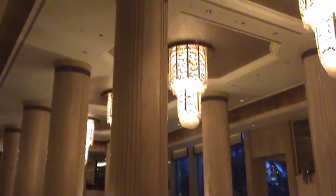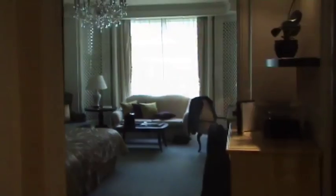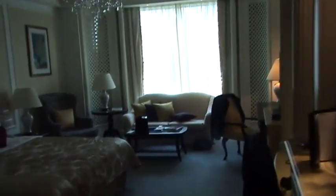Well, here we are in Singapore, and this is undoubtedly the best hotel I have ever stayed in. This is our room at the Shangri-La Hotel. This is our bathroom. Bath and shower, complete with TV, complete with bidet.